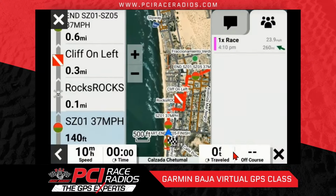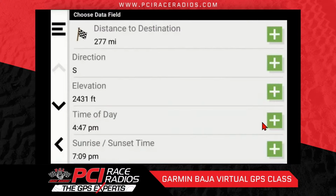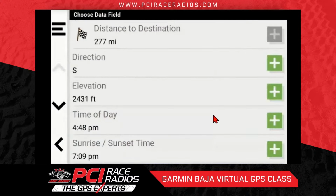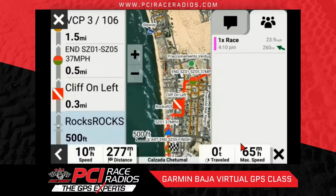These three blocks down here are also customizable by simply pressing on them. Same thing: I would like to know my distance to my destination. I'd like to know how many feet I've traveled. And I'd like to see how far off course I am. You can change all of this information here.